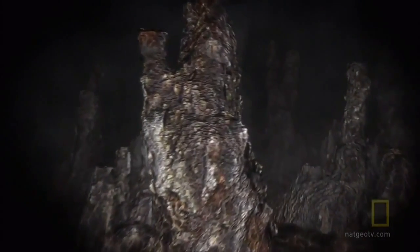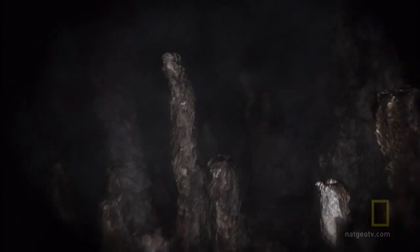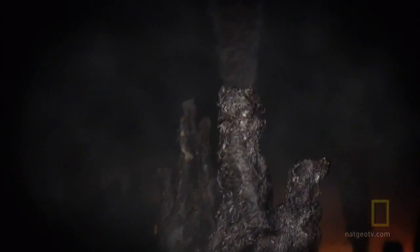But a dramatic illusion is taking shape. Underwater chimneys spewing hot liquid. Seawater seeps down into the earth through cracks in the crust, collecting minerals and gases along the way. This potent mixture is released back out into the ocean, building these towers.